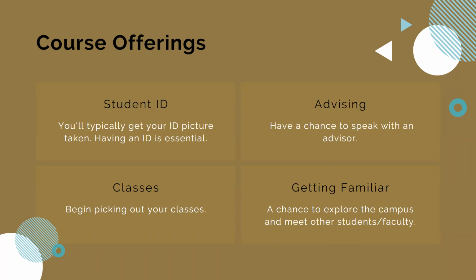Advising. During orientation, you'll have a chance to speak with an advisor for the first time. Typically, this will be done in a group setting for people who are in the same major as you, and they'll walk through what the next 4 years are supposed to look like and the different courses you'll be taking. You'll also get an opportunity to start picking out your classes and start signing up. And you'll also get a chance to explore the campus and meet other students and faculty.